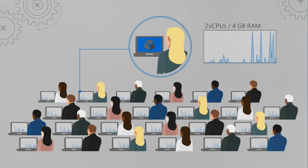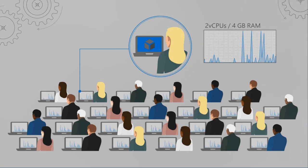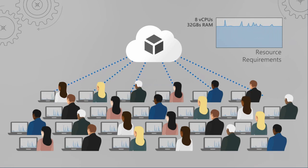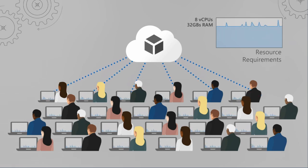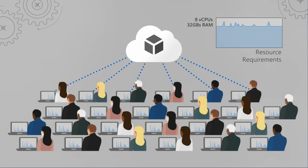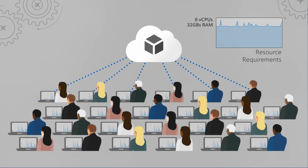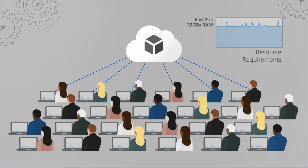You can see also on the white space that there is a lot of underutilized resources that we are actually paying for. So if we switch to a multi-session environment and we use Windows 10 multi-session, we can reduce the resources needed from 48 CPUs and 96 GB of RAM all the way down to 8 CPUs and 32 GB of RAM, and still provide a great user experience. So we have provisioned on this slide about a 20% buffer, but you can see the utilization is much more efficient.